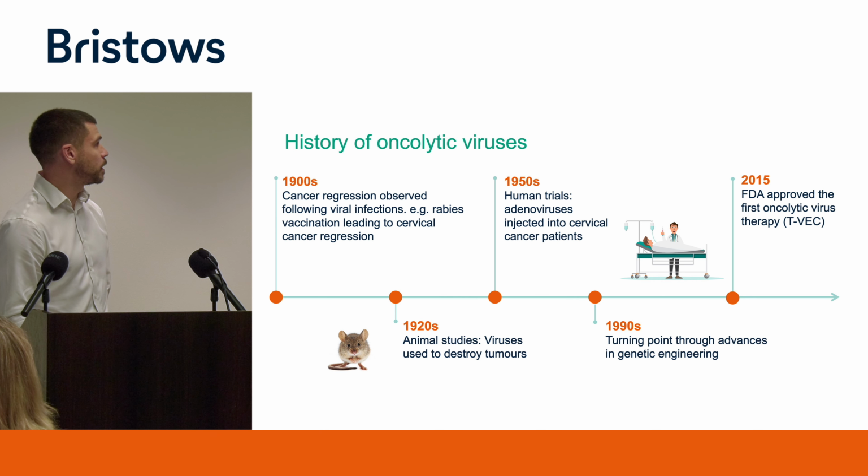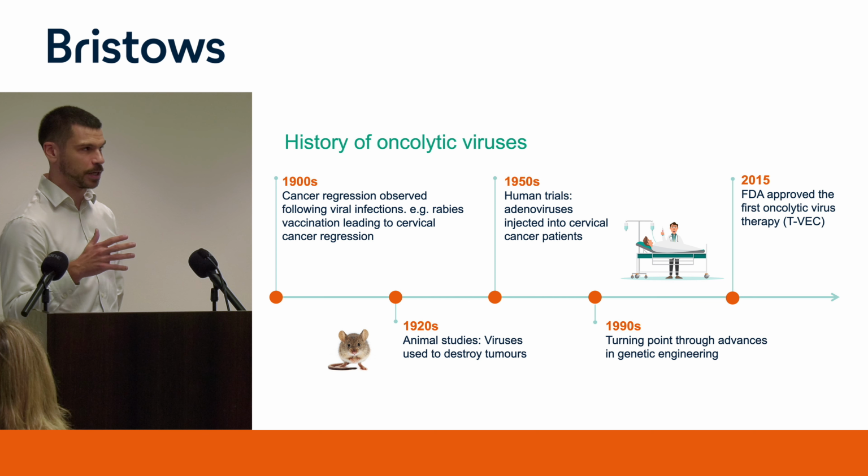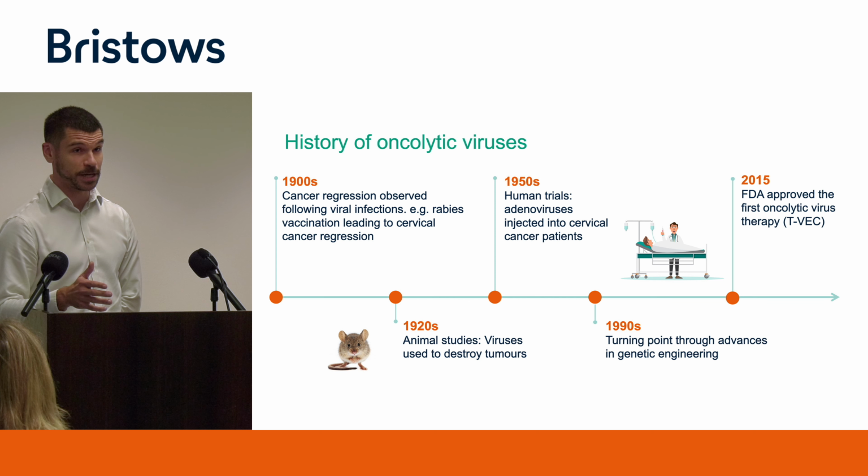So let's have a look first at how oncolytic viruses developed. And the story is somewhat similar to cancer vaccines that Katie mentioned. So it started off in the early 20th century with an observation that doctors noticed something relatively unusual: that some cancer patients who caught viral infections, or who were vaccinated using a virus, sometimes had their cancers shrink. And this prompted quite a bit of interest that led to some animal studies in the 1920s and some early human studies in the 1950s, where they took some cancer patients and injected live viruses into them. But those early human studies were quite inconclusive, and as you can imagine, they were often quite unsafe as well.